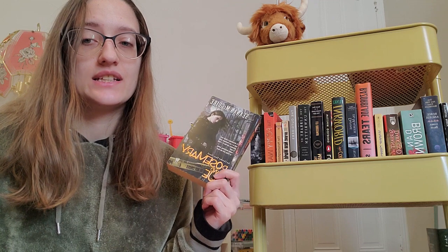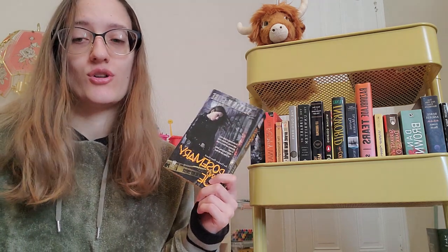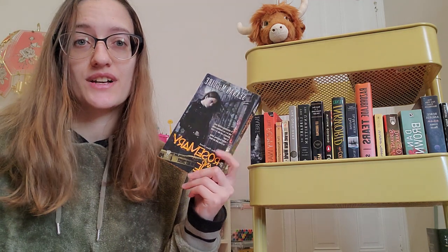I have read from Seanan McGuire before. I read, what is that called? Into the Drowning Deep, which is a horror novel under her pen name Mira Grant, and I really enjoyed that, so I am very much looking forward to this. I got this at a library book sale.